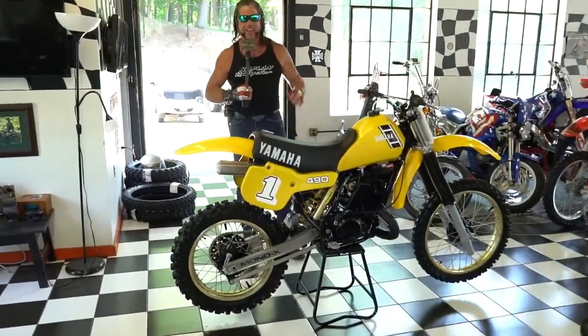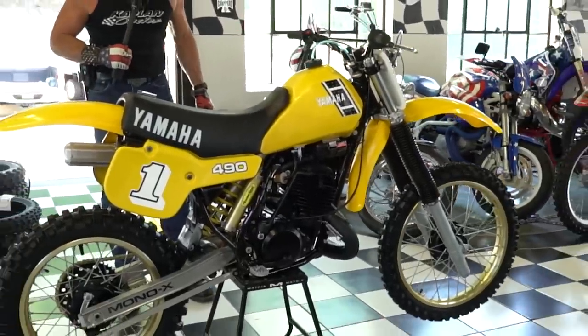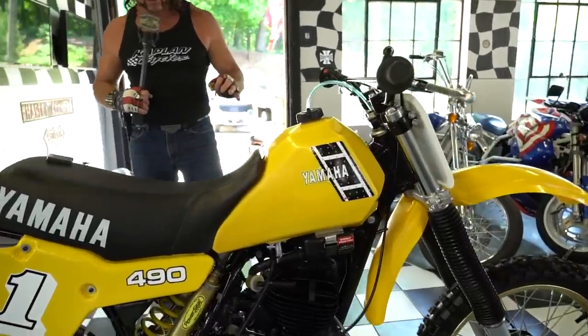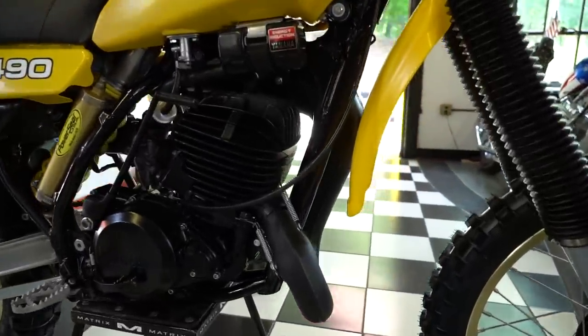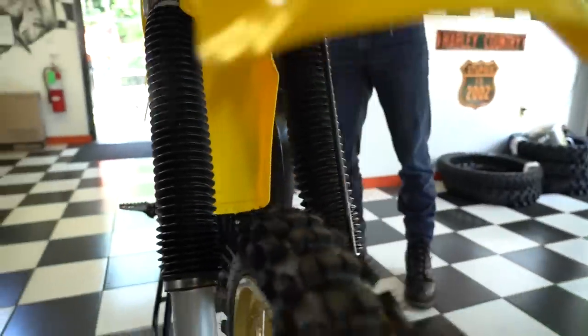What's up, boys? If you enjoyed watching that as much as I did riding it, oh my God, this is absolutely the nicest big bore Yamaha two-stroke we've ever had in the museum. We have several in the museum. This one is the trump card right here. After that ride, I need a cigarette. Actually, I need a cigar.